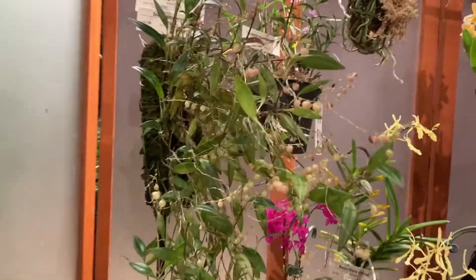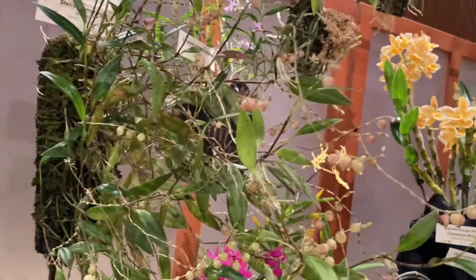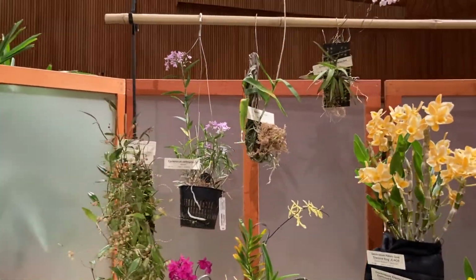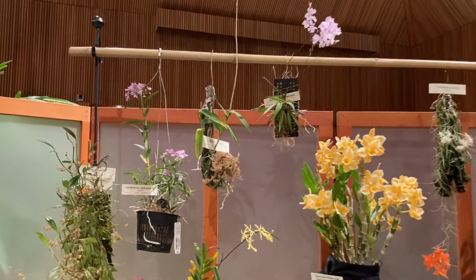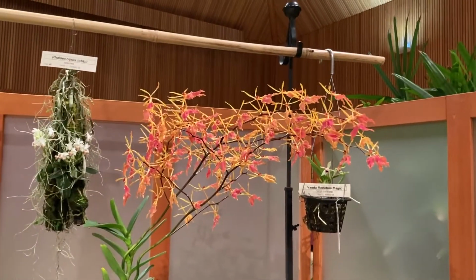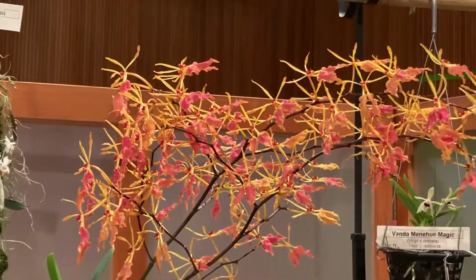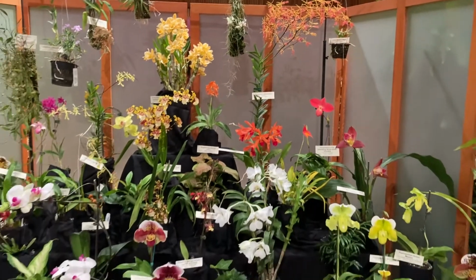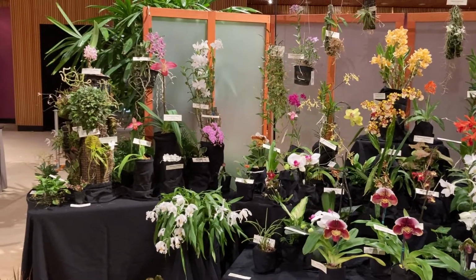Look at this. This is a Stelis of some kind, glomerata. Look at those flowers. Look at that Epidendrum centropetalum back there. Somebody growing a lot of mounts. Look at that Renanthera right there. Oh, look at those flowers. Those flowers are fabulous. So yes, I would expect this is the Wisconsin Orchid Society display.